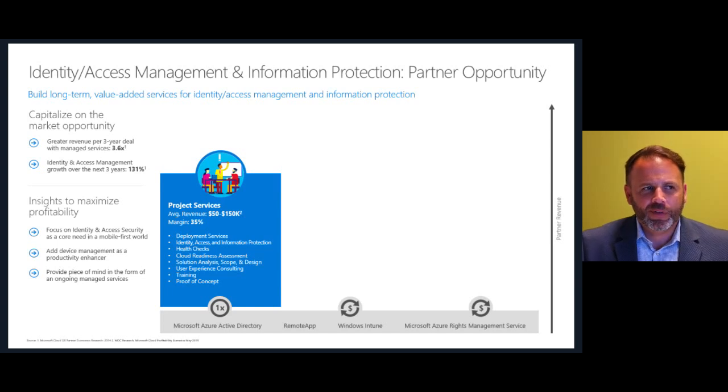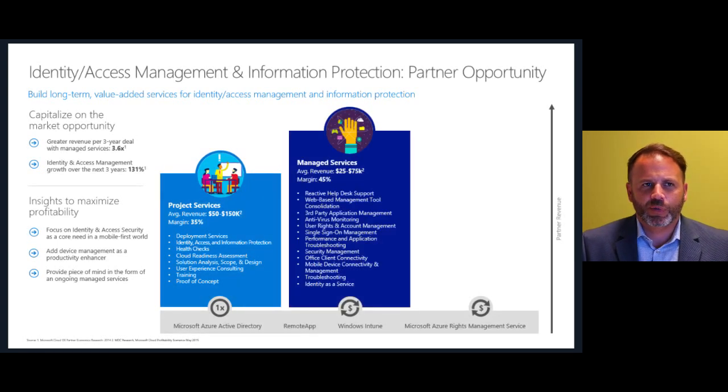Okay. So if you decided that you wanted to add managed services, we see a stronger revenue between $25,000 and $75,000 with a margin of 45%. And really what that's bringing is the identity and access management, but also managing the content, managing the help desk support, bringing in a help desk ticket, but also managing the web-based mobile device management tool, taking a look at cybersecurity threats, or what users are in the environment. And that's how you're using it to sell managed services, because you're not saying, hey, we'll just take care of everything for X amount of dollars.